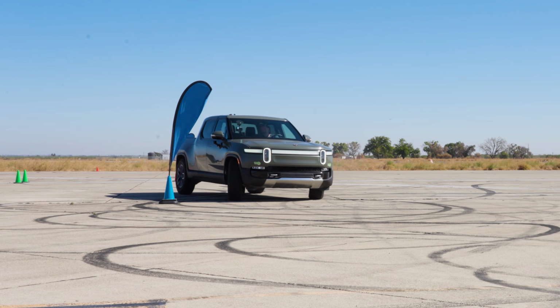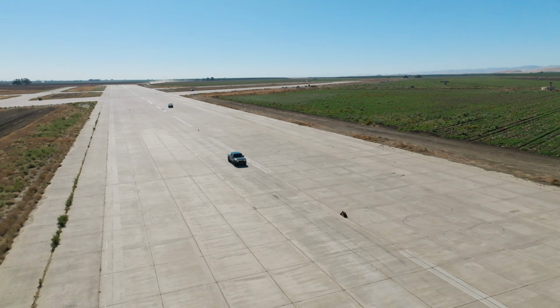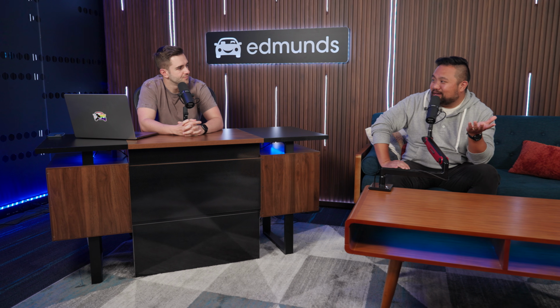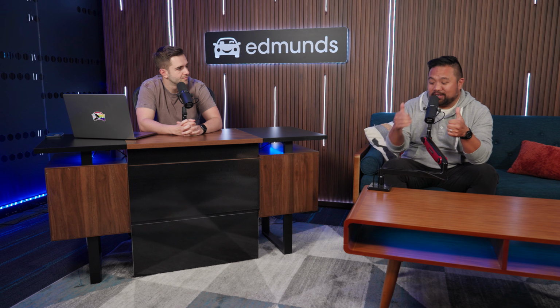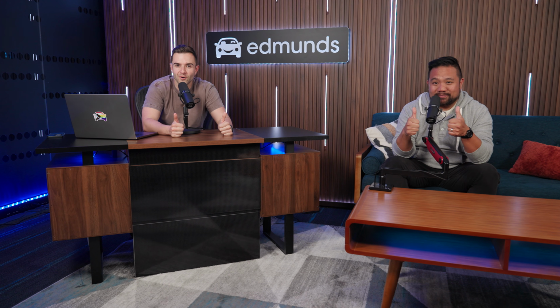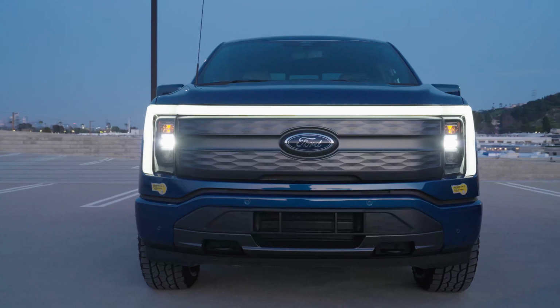We do have the launch edition, which is the quad motor version, and they do now offer the dual motor version. And I think that for 95 to 99% of people, two motors will be enough. You don't need the quad motor. So thumbs up for the quad motor, but also a thumbs up for the dual motor, which is two thumbs up. I echo what my coworker just said. Yes and a half.